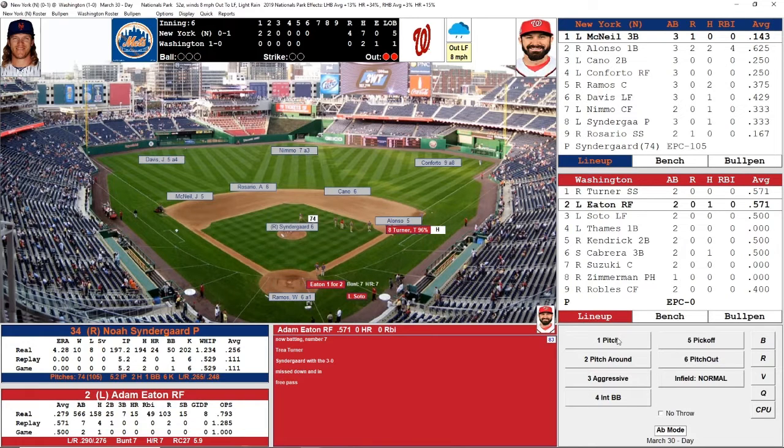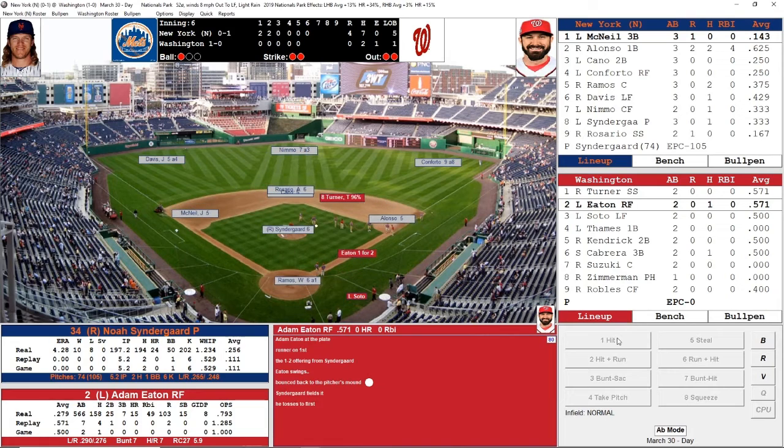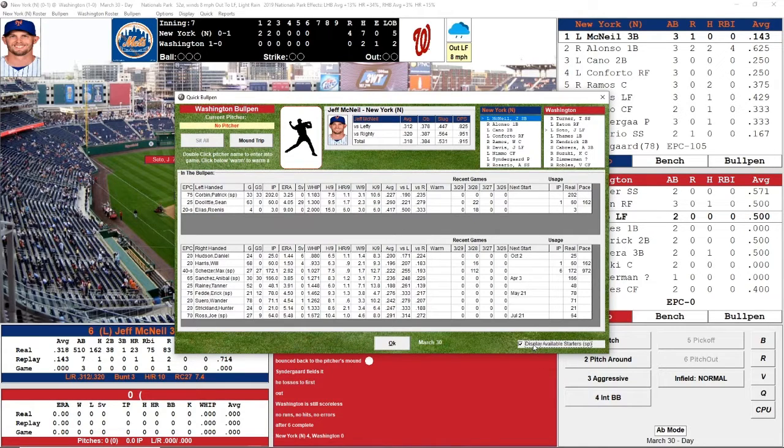Now Adam Eaton, one of the 2 hits today for the Nationals. Grounded up the middle. Syndergaard will field it. Toss to Alonso. And we've played 6, and it's 4-0 Mets. Now Washington will need a new pitcher. They used a bit of an amount of pitchers last time. 4 pitchers.